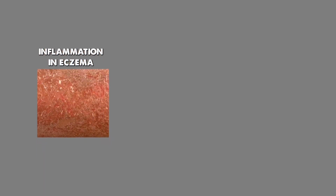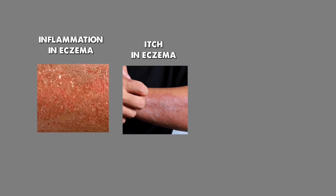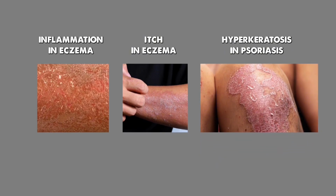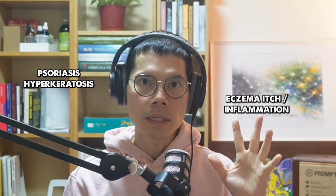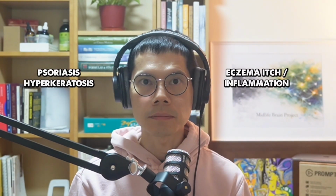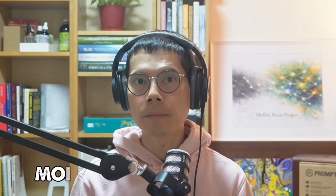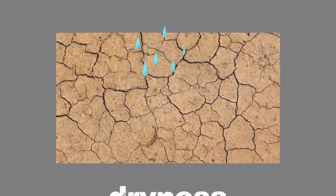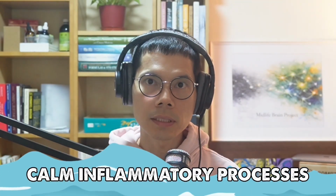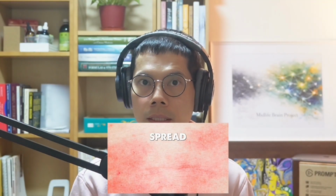What's also interesting is that the herbal treatment especially treats the skin inflammation in eczema, the itch in eczema, and also the hyperproliferation of the skin, like in psoriasis. These patients often have both. They have the psoriasis hyperkeratosis, they have the eczema itch and inflammation of the skin. Our approach in Chinese medicine aims to moisturize and nourish the skin. This addresses the dryness, calms down the inflammatory processes, and addresses both the redness and the spread.